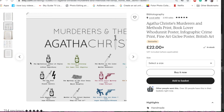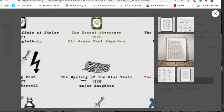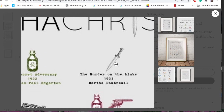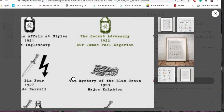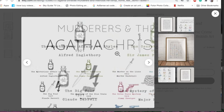So they'll have all the Poirot books, and they'll have the title of the book, and then above it will be each weapon that was used, whether it be poison or a knife or a gun. So it's slightly darker, but it's a really interesting, unique twist on a book art print. And they had loads of other different books. They had some more Disney ones, like Alice in Wonderland, Peter Pan, like I said, Sherlock Holmes. So again, some more recent ones on there.